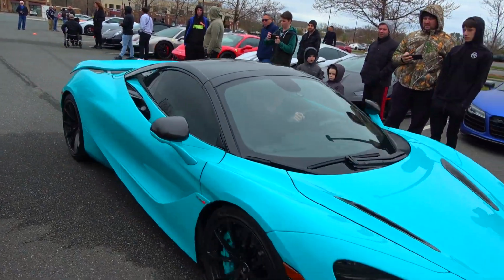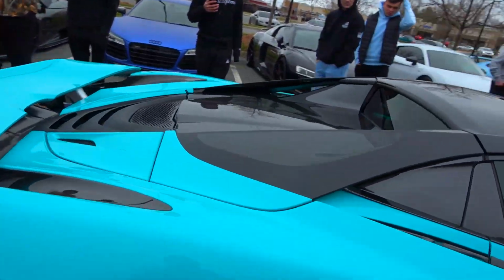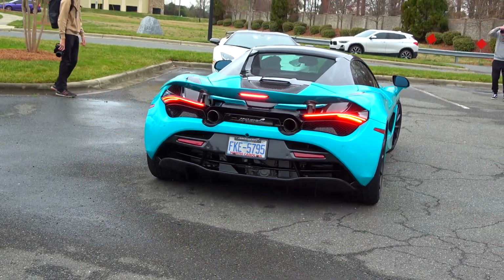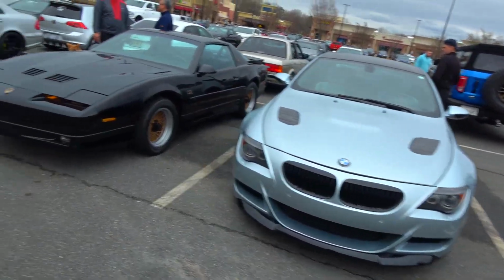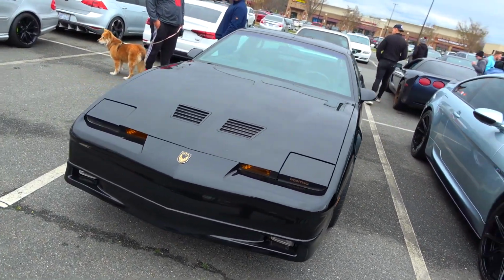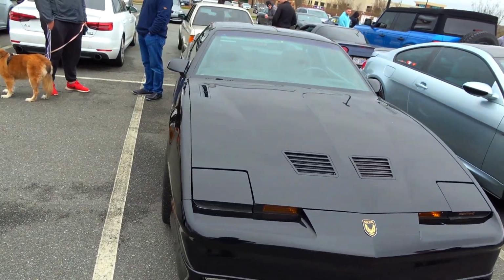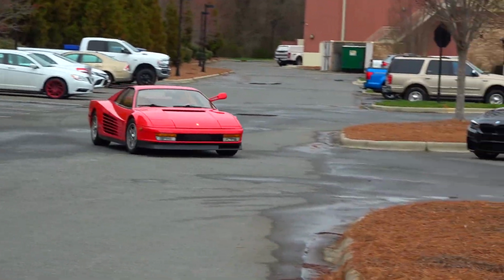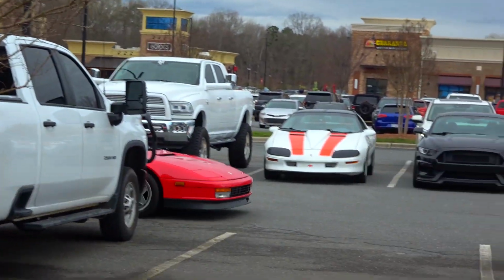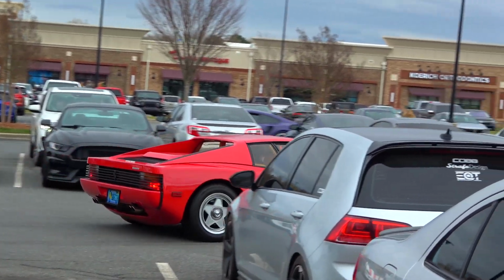720S in this beautiful teal. What an amazing car. Oh my God. Look at that, man. But you gotta show love to the M6s, the Pontiac boys, the Trans Ams. Wow, dude. Oh, this is screaming nostalgia. Vintage Ferrari boys, the Testarossa.